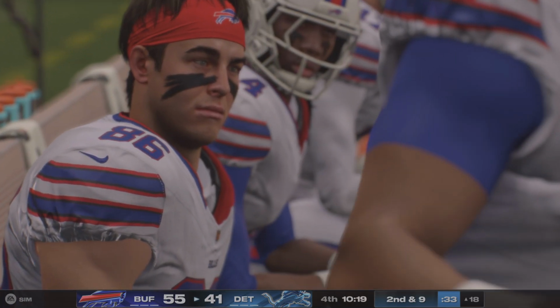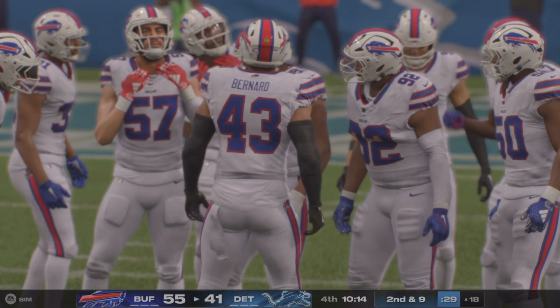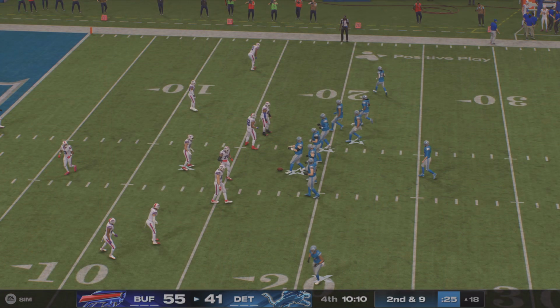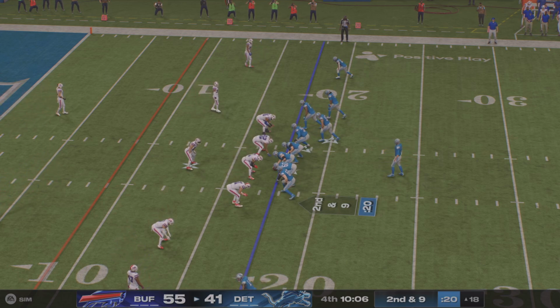Well, praise has to go to the guys on the offensive line because they've had a very nice, productive day running the football. How about that poor defensive line? They've been knocked around the entire game, and while they slowed them down on that run, can they continue to do so? Because they haven't had much success throughout this ball game.